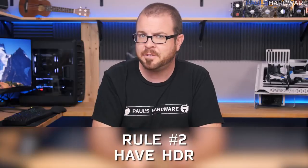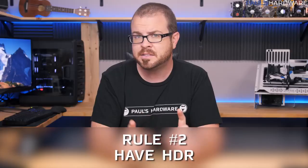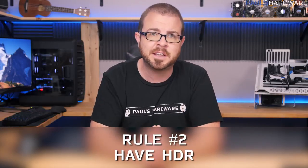Rule number 2 is have HDR. Make sure your new TV has HDR support. This is going to separate models that came out this year or last year from models that came out prior to that, earlier 4K TVs, because this is a more recent development.